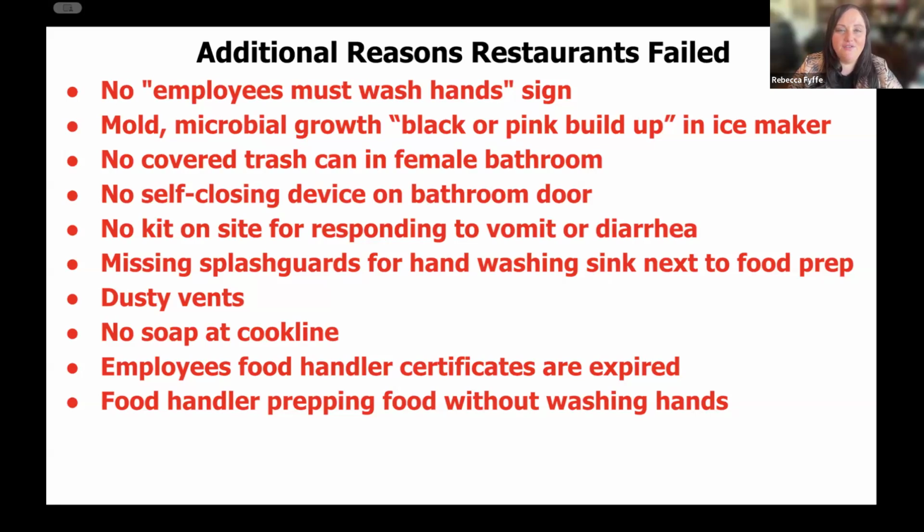No self-closing device on the bathroom door. Those break over time and restaurants do get very commonly cited for that. If you're opening a new location or considering opening, make sure that that's something that you budget and plan for as well. This slide deck is absolutely excellent for people who are getting ready for their first health inspection, where they are going for their license application.